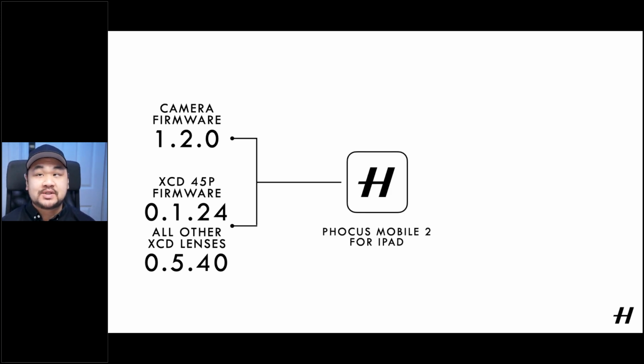Now, firstly, we'll want to make sure that the battery is fully charged. And from there, we have two methods in updating the firmware for the current X and V system cameras. The first option we're discussing applies specifically to the X1D II 50C and 907X Special Edition since we're using the Focus Mobile 2 iPad app.